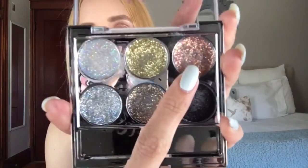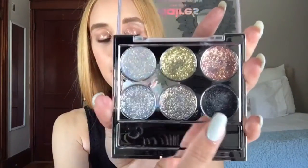I feel like you can get maybe 2 or 3 uses out of this palette because I've only used them once and I'm already hitting kind of pan on them, which sucks, but I feel like for the price of this palette, it is definitely worth it. It's only $7.50. The packaging is pretty cute, and these eyeshadows actually remind me of the Wet n Wild Color Icon single eyeshadows. They're pretty similar to these.